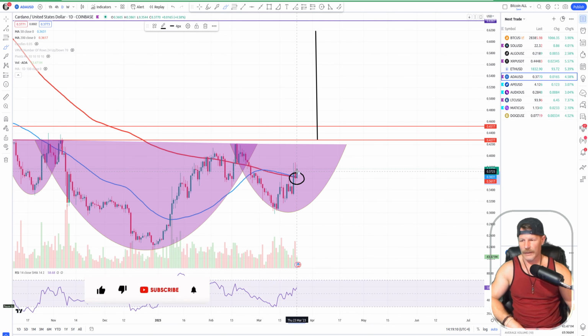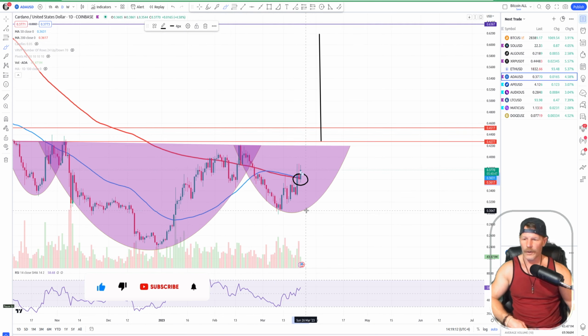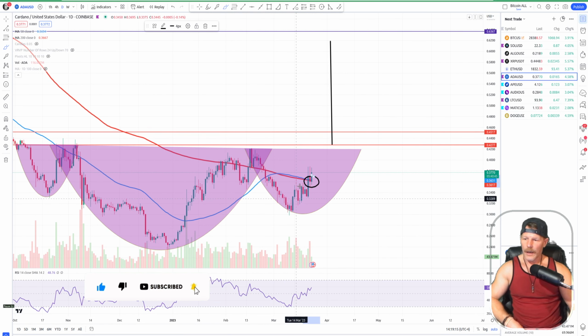I'm still going to put this out. I don't feel like doing it over. Hopefully you all can see what I've been talking about. All right, so on Cardano, we have beat the 50-day and 200-day moving average.